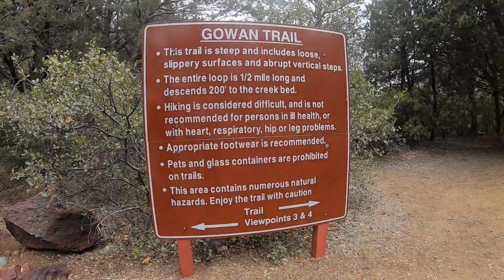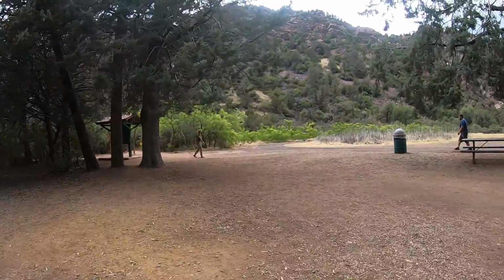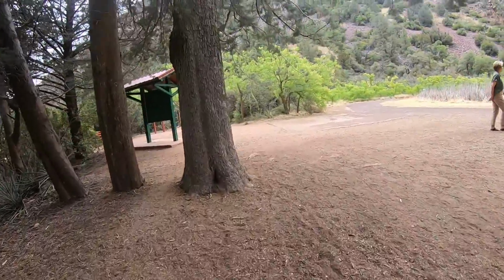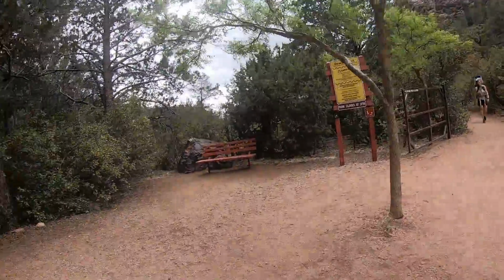So one thing is, listen to the trail. If you are any sort of handicapped, do not go down there. Take the view from up top. It's a very treacherous trail. It's going to be hard on your knees. Sam, explain how it felt on your body, because I know you have some knee problems.